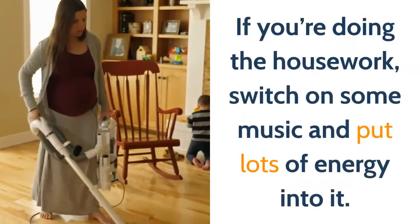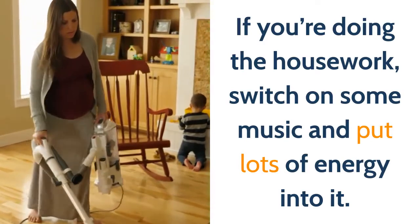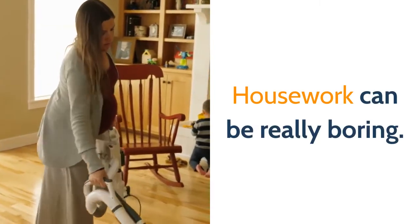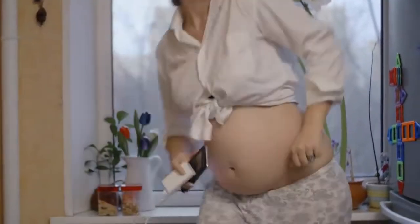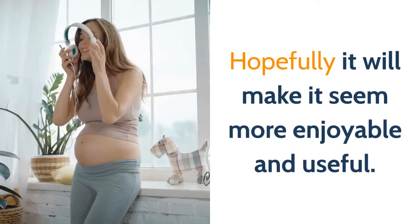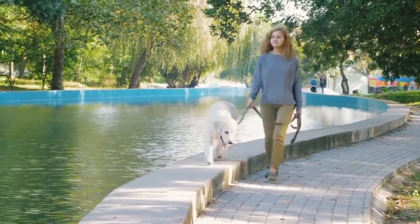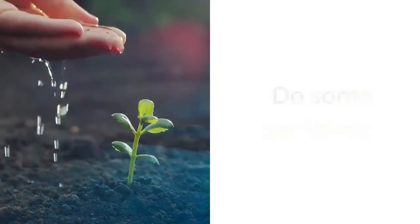If you are doing the housework, switch on some music and put lots of energy into it. Housework can be really boring. Make it less of a chore by listening to some music and viewing it as part of your activity program. Hopefully, it will make it seem more enjoyable and useful. Take the dog for an extra walk, if you have one, that is.